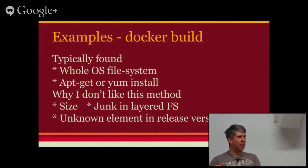And not just get me the latest of the app that I'm installing as part of my base, but also apt-get update the whole Ubuntu operating system file system layer as well. So, you know.